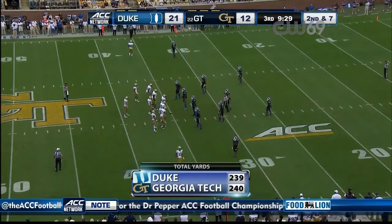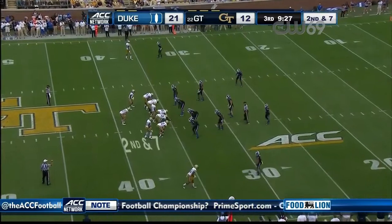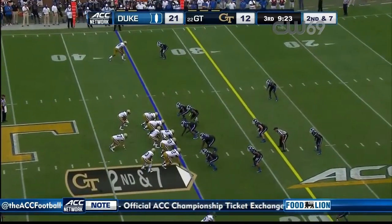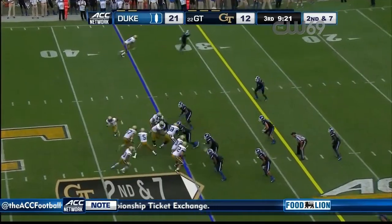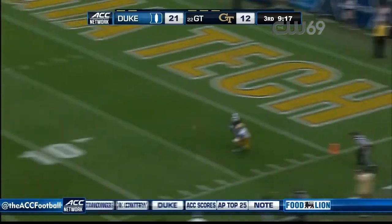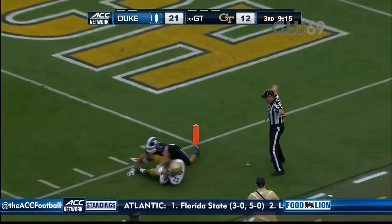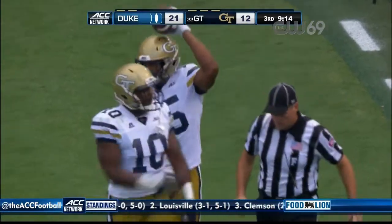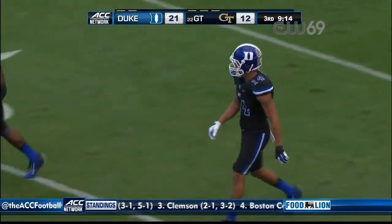You see Duke and Georgia Tech virtually deadlocked from a number standpoint, yards in the game. So Georgia Tech's got to answer here after Duke scored. Thomas now over 100 yards rushing, but this time he throws. And it's complete. No, incomplete. It looked like Smelter had it, but it's called incomplete.